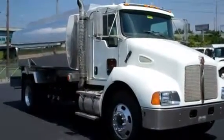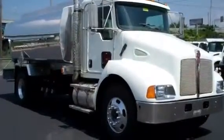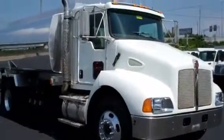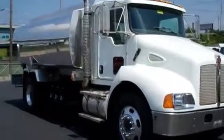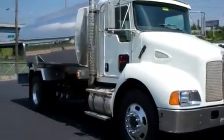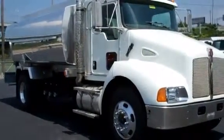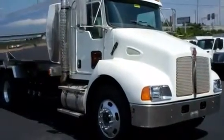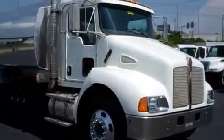brakes, air conditioned, cruise control, tilt wheel, AM/FM radio, mirror heat, engine brake, differential lock, has a block heater, it's 150-gallon aluminum fuel tank. Front tires are 295/75R 22.5 on aluminum buds. The rears are 11R 22.5 on aluminum buds. Has an air ride suspension, 33,000 GVW with a 4.30 rear ratio.